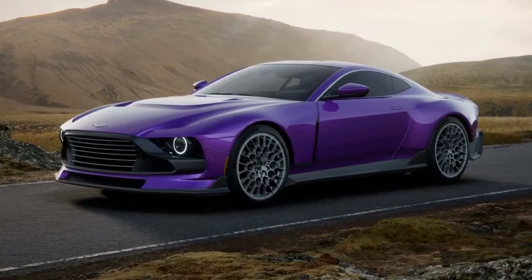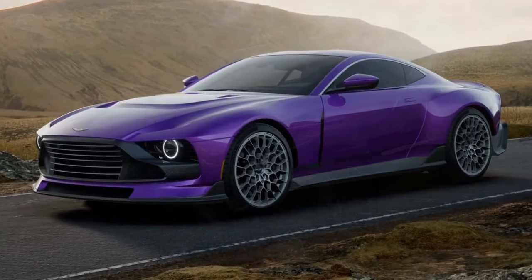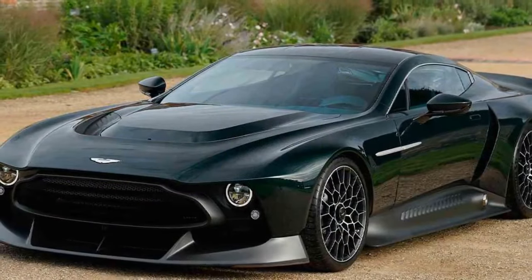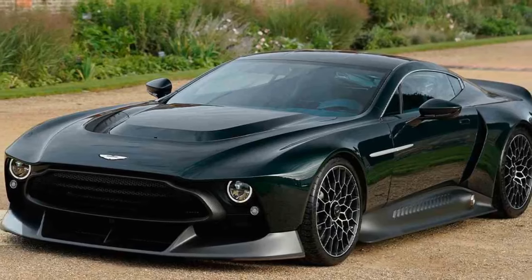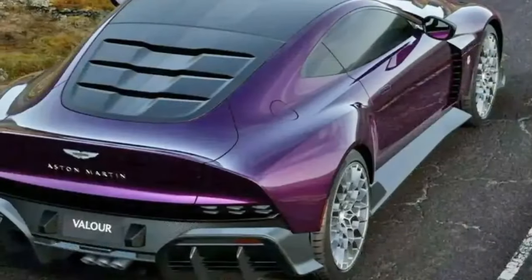7. Driving experience. The Valour is designed as a driver's car, with responsive steering, adjustable drive modes, and a well-balanced clutch. Its performance and handling make it a joy to drive, whether on the track or the open road.